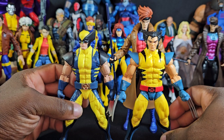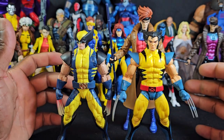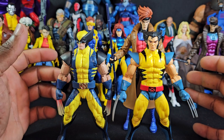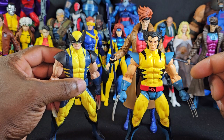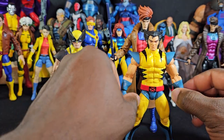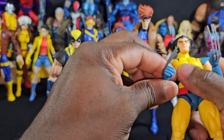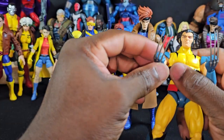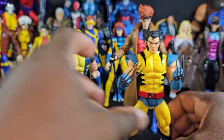There's something different about this Wolverine compared to the other one. Even though they still look the same, I don't know if it's the color, but something makes this one look more expensive than the one we get right here. With that being said, we do get the claws that we see on this dude right here. The claws look fine. I mean, they're Marvel Legends, so they are what they are.